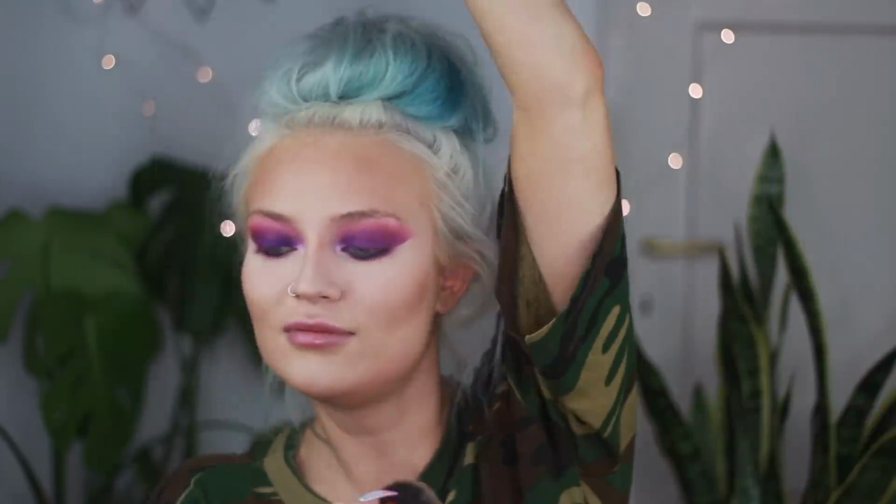I'm going to use a new highlight today, the Becca Shimmering Skin Perfector in Parisian Nights. You don't have that. I actually do have it, but not in this shade. I do have the Becca Shimmering Skin Perfector in Prismatic Amethyst. It is kind of a pinky, purpley highlighter, so I think that's as close as we're going to get today.